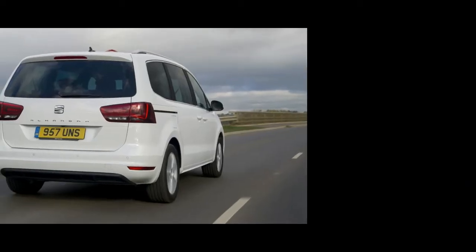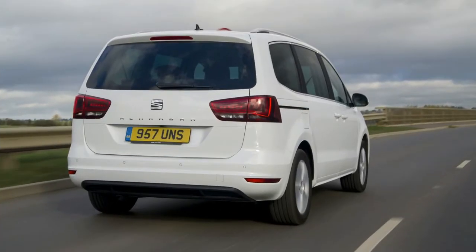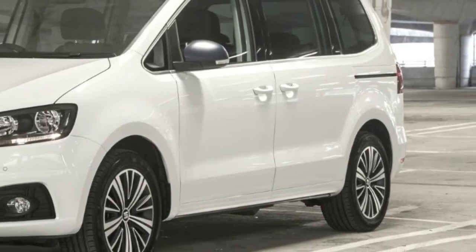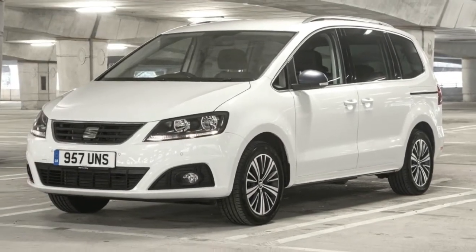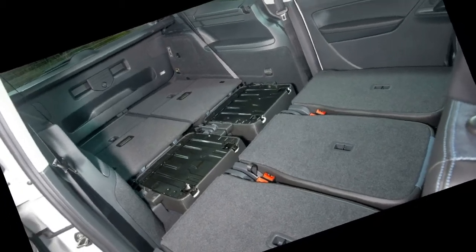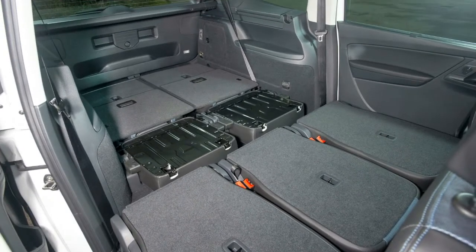Just like every SEAT, sporting character and driving fun go hand-in-hand with practicality and innovation. Thanks to its surprisingly dynamic handling, engaging power plants and the latest high-tech equipment, drivers can look forward to every mile behind the wheel of the new car. And, with the potential for a combined fuel consumption figure of more than 51 miles per gallon, the new Alhambra sets a benchmark in its segment.